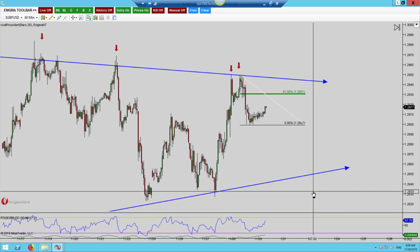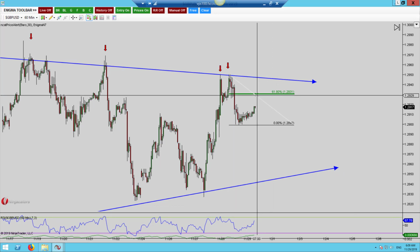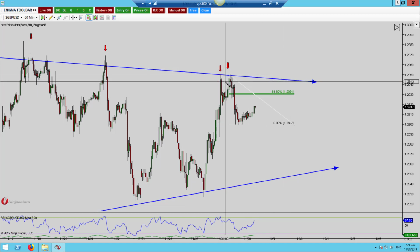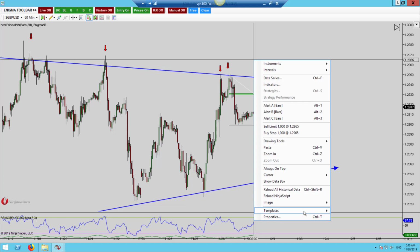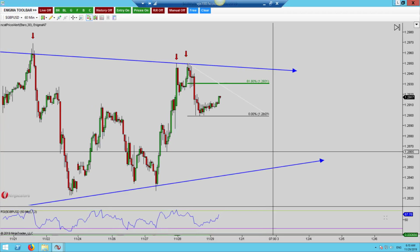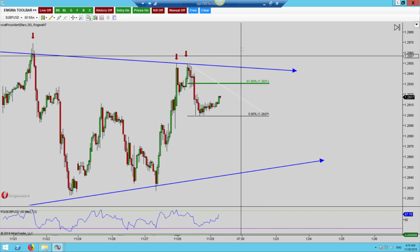RSI, ATR, 66, wow, that ATR is massive. Okay, so okay, let me refresh this. My ATR is showing at 67, so I'm just going to refresh the template. We'll take another look at this. Yep, 66, making that 90.